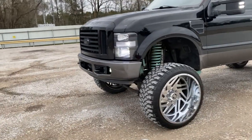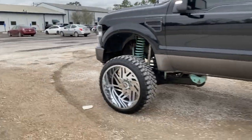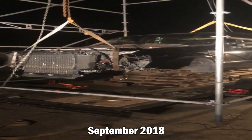So, gonna let them load them up on Grim and we're gonna see how she pulls. Grim came a long way. Used to be on this trailer, now it's pulling this trailer. Give you the specs later. Went on up.